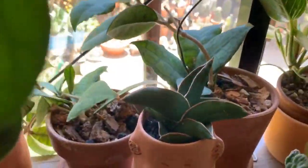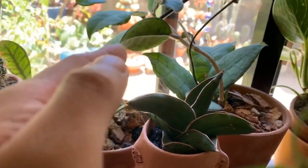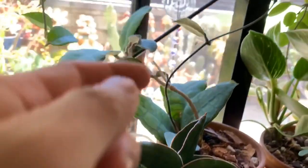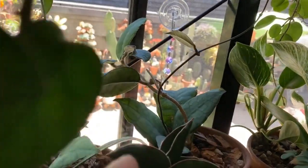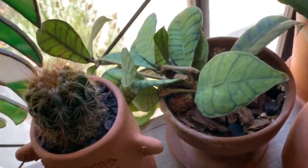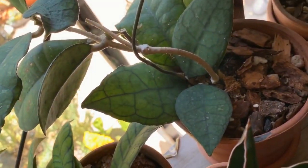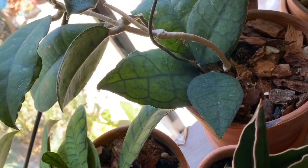Here, this one's a Hoya Vitellinoides, I think. And this is a new stem that it's currently putting out. See this one? It's a new stem. This one, the Hoya Callistophylla at the back. I would try to bring you closer. Oops. Because the leaves are really beautiful. See that tiny baby leaf? If you notice, those orchid barks, I just put them on top.